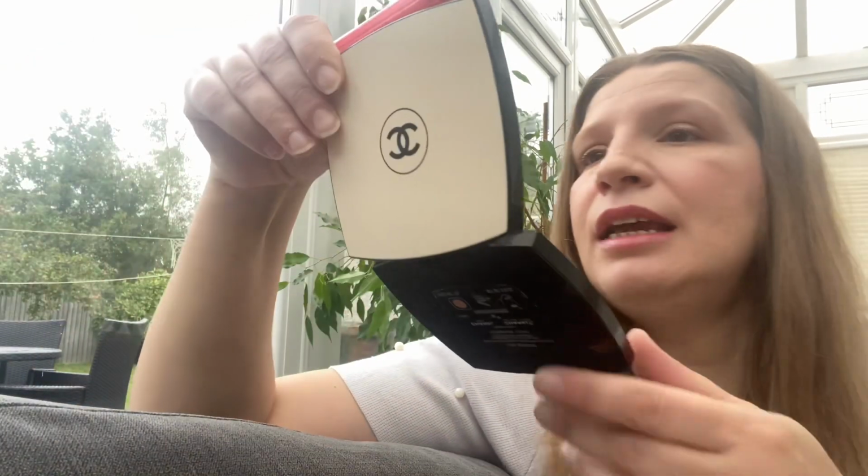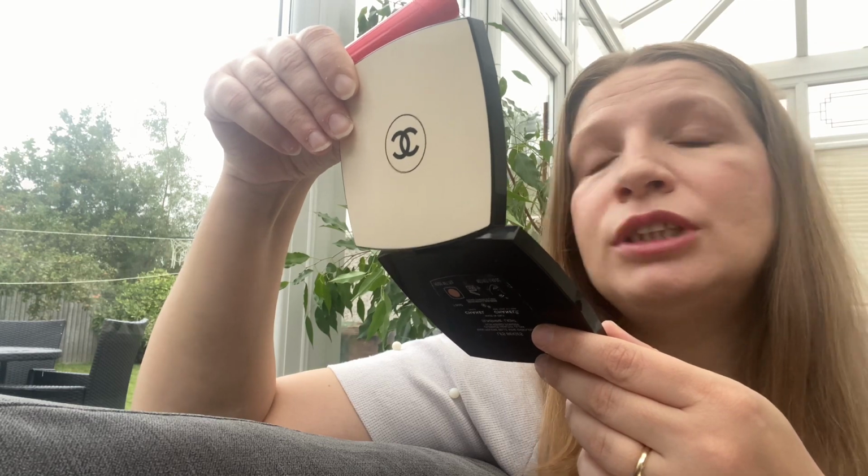I love the formula, I love the packaging, I love how my lashes look. It's a beautiful everyday mascara for me, so I'll be wearing it at work throughout. I think I'm gonna enjoy wearing it. It's really, really lovely. It gives a bit of volume, defines the lashes and lengthens them. And I think it looks absolutely beautiful.